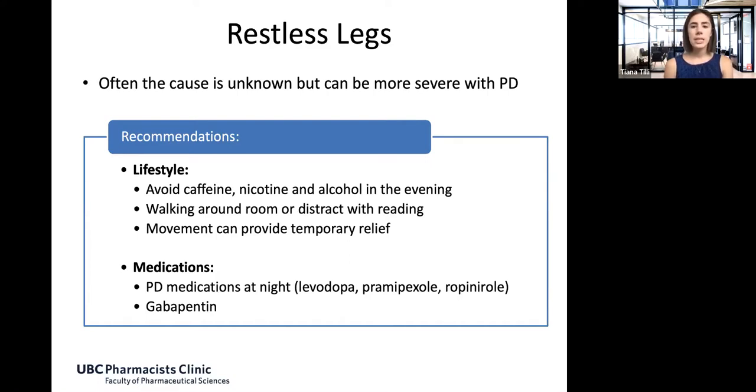And what it looks like is having an urge to move your legs, and it tends to happen more at times of rest. So if you're sleeping, or if you're even sitting down, maybe in a car, at the movies, you might be more likely to feel restless legs at these points. And it can result in your legs twitching or even kicking out, or feeling like you're getting a sense of aching or electric feeling, even itching or pulling of the legs.